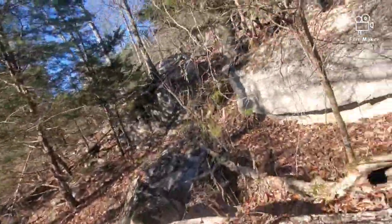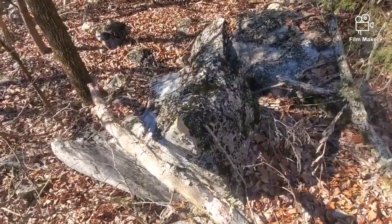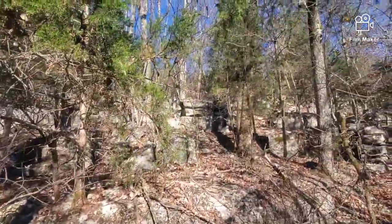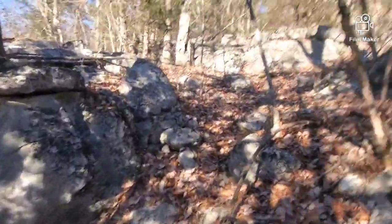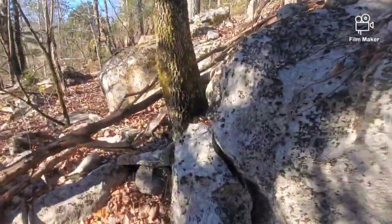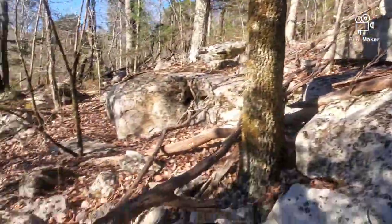It doesn't matter where we go. Through here. Look at this. Told you. These are all steps. Look how hot. Well, you can't see it from here. You can see it, it's all blocked.